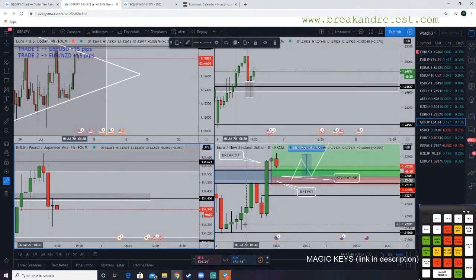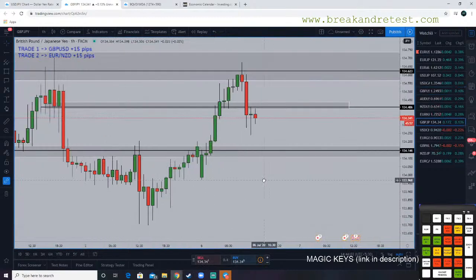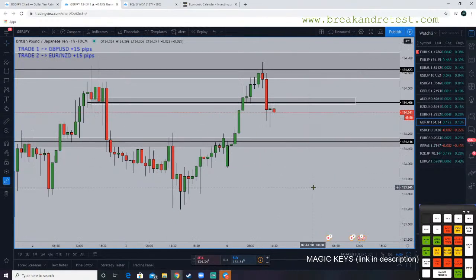Would you say the same for Euro New Zealand? Yeah, I would say the same. Euro New Zealand is at 4-hour resistance, so I saw that when I took the trade, and I said I'm gonna take the risk. I'm gonna risk it. Now GJ looks like it already made the move. I wouldn't say to take this.